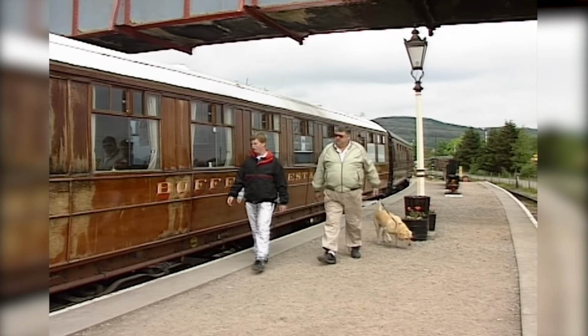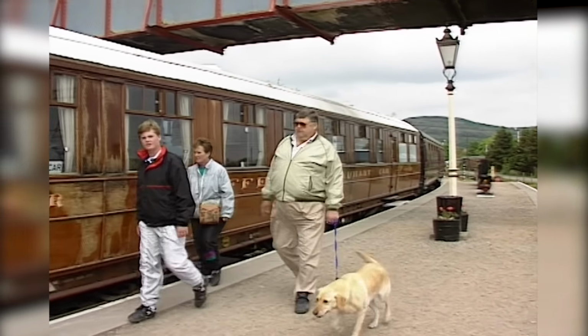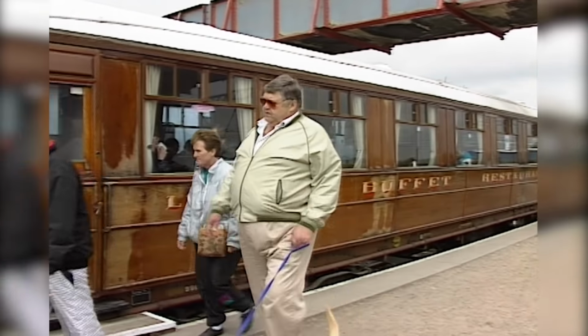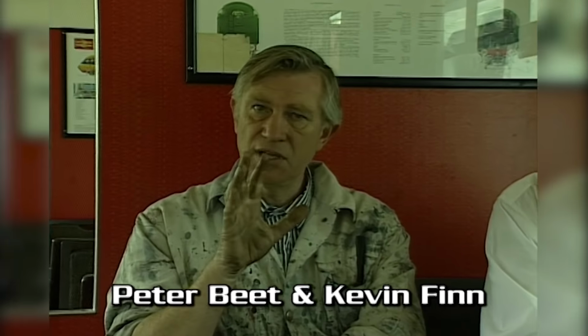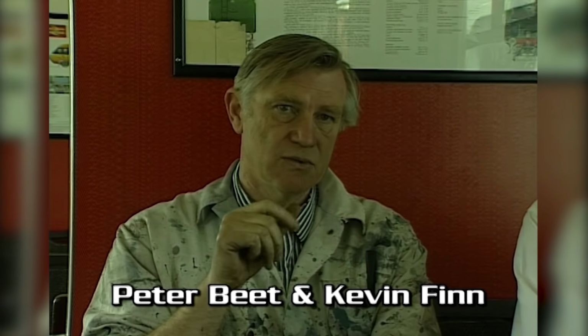Would you refer to it as a carriage or a car? Well, it's both, because what you're sitting in now is the original Flying Scotsman restaurant car. So although it's a carriage, they're deemed to be restaurant cars. And this beautiful teak carriage went every day between King's Cross and Edinburgh as part and parcel of the Flying Scotsman train, not to be confused with the Flying Scotsman engine.